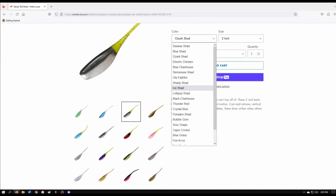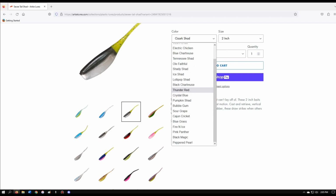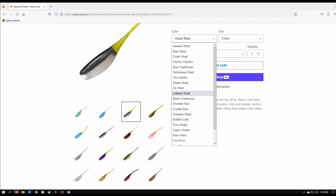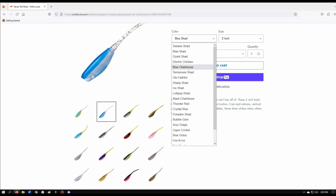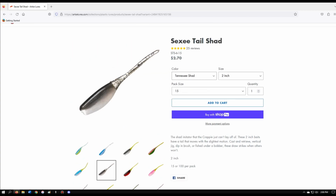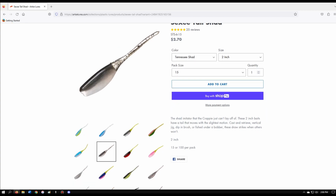Not the Ozark shad. What was that color? Dang it. Am I going to have to go through every single one of these to find it? That's it, the Tennessee shad right there. This color right here is phenomenal. And you got your 2-inch size, that's all it comes in, but look at the price on this. You can get 15 or you can get 100 in a pack. If you get 100, 18 bucks. So this is the other one I've been really taking a look at to get.